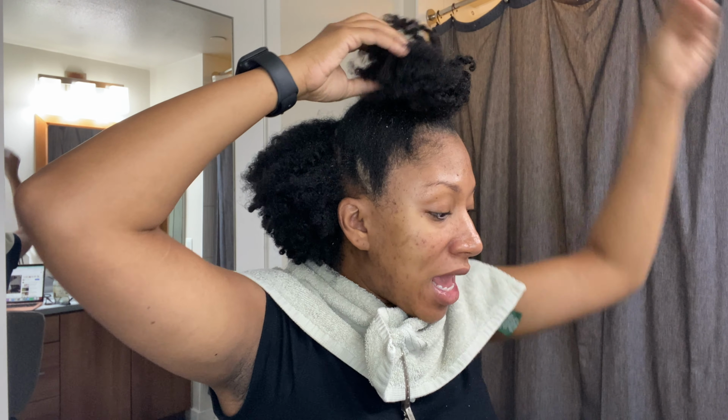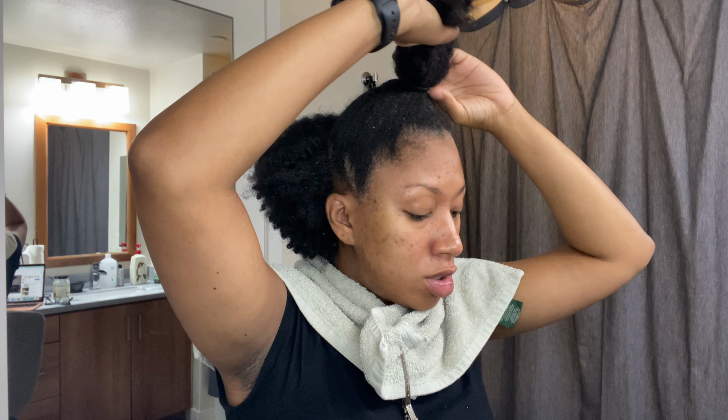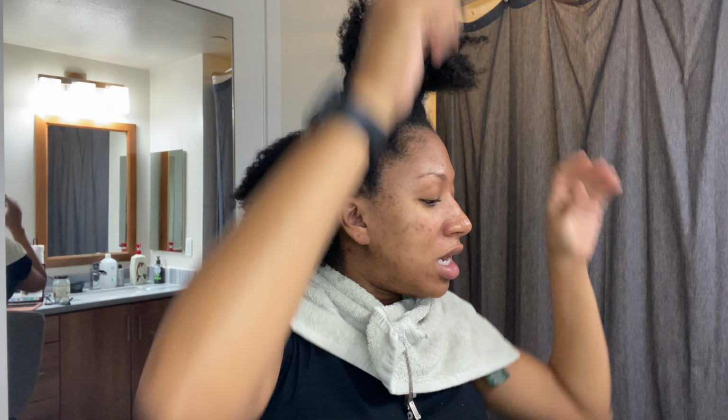So today I am using these products. The henna organic powder does wonders for controlling the flakes. And then the other products are just for moisture and getting my curls back to where they need to be. And so that's what we're gonna do today.